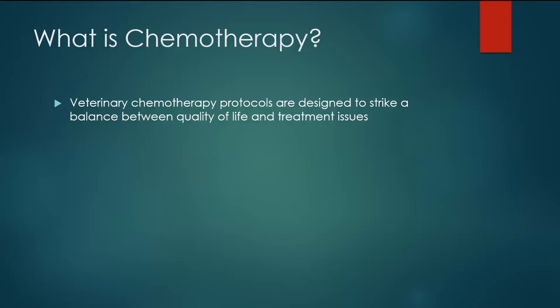So it doesn't make a lot of sense to most veterinary oncologists to look at a patient that maybe has 12, 18 months survival and say, well, I'm going to make you really sick for 9 months of that. So the goal of most veterinary chemotherapy protocols is to, again, treat the tumor, but at the same time try to preserve and maintain your patient's quality of life all the way through therapy so that you're not really having to deal with those kind of really aggressive side effects.